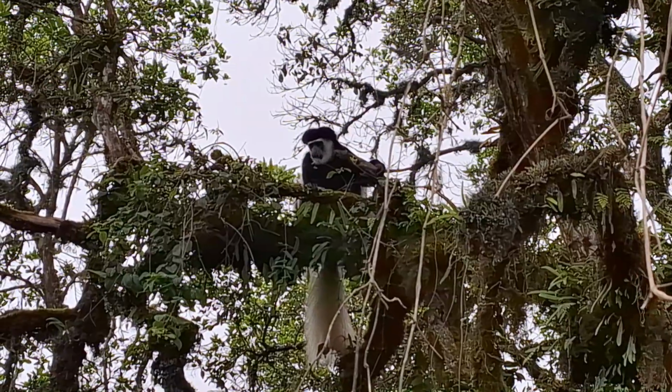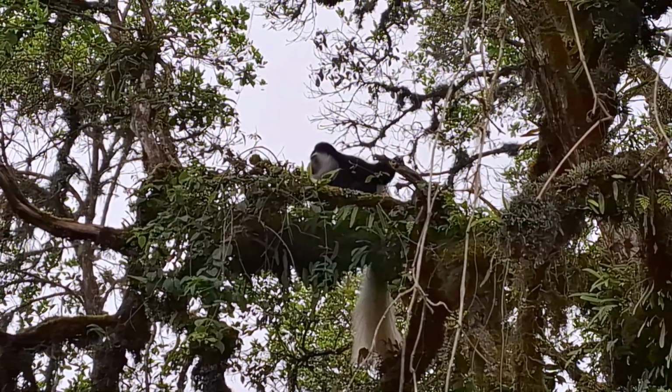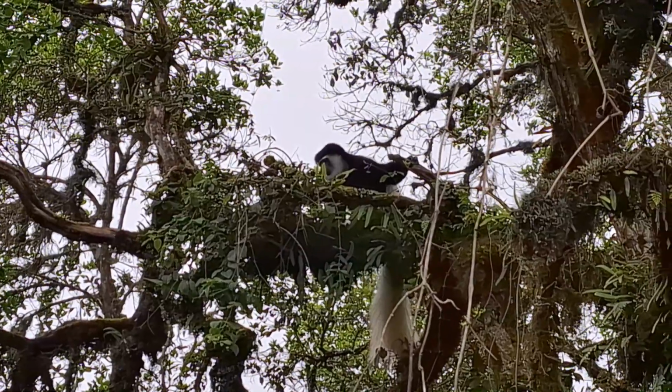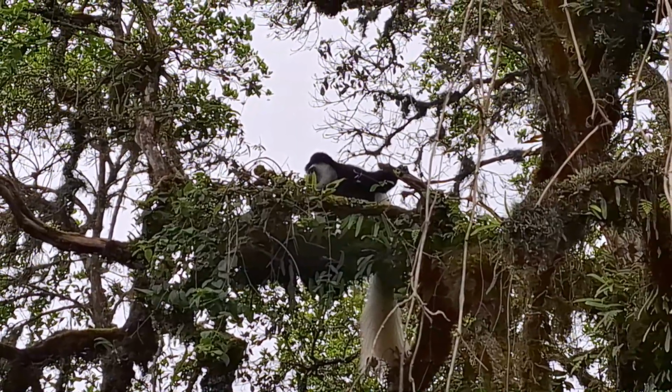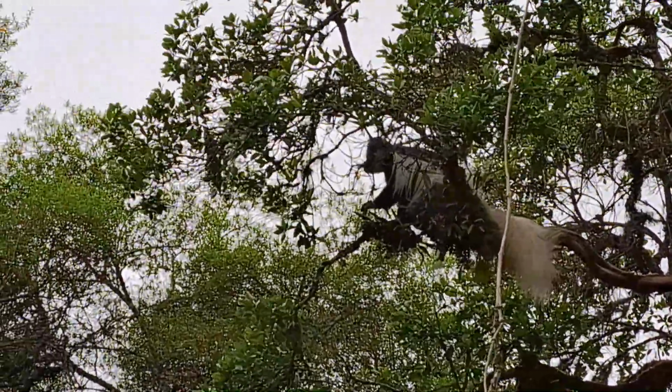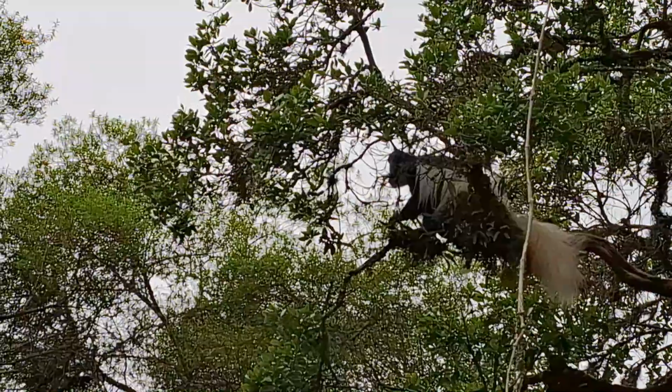Just as we were about to end the trek, about to reach the Momela gate, we saw this beautiful black and white colobus monkey. It just felt so nice to view it after this long, tiring trek.